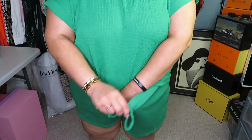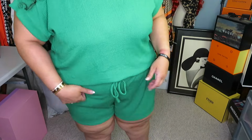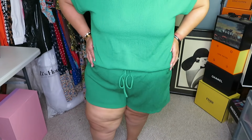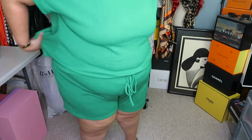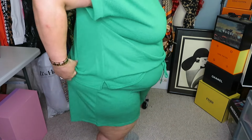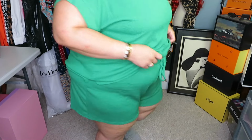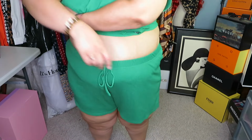Now, when I did my thumbnail photo, I had it kind of tucked in a little bit and pulled out because that is how I would wear it personally. I do have these up over my tummy because she gets on my nerves. And so this is exactly how I would wear it. Maybe tuck this in the back a little bit and finagle my top. But let's go ahead and move on to the shorts, guys.